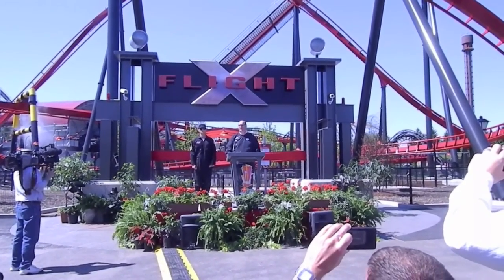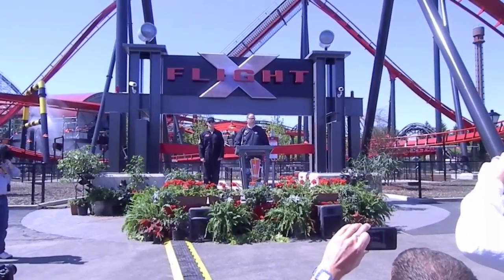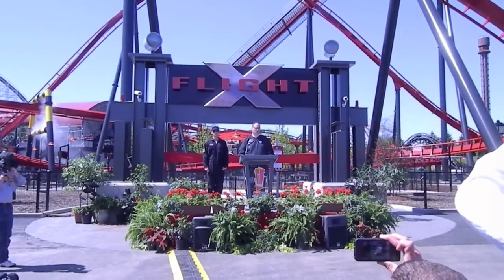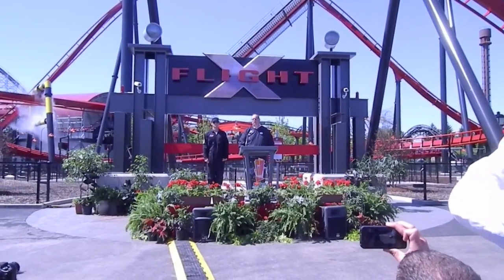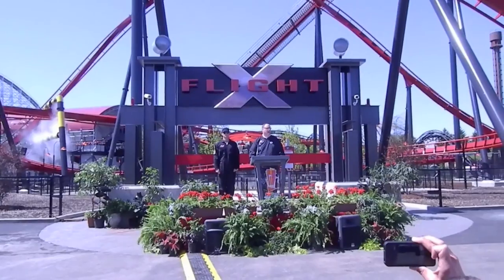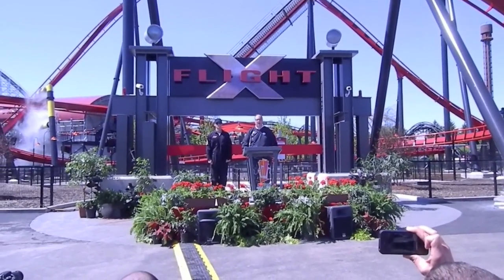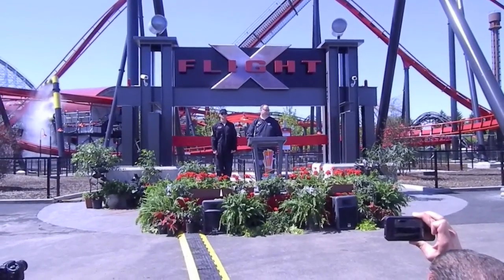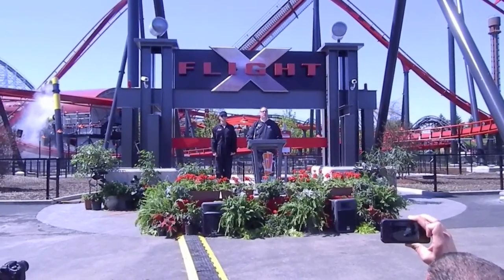A little bit about X-Flight, I think you heard some of the statistics. I truly believe, having ridden it a number of times now, that it is the most unique coaster experience in the world. It also is very unique depending on where you ride it. I think it's a different experience whether you're on the front or the back, on the left or the right. When you're riding it today, and I hope you all will take the chance to get on it when we open it up here in a few minutes, make sure to move around a little bit. Experience it in different places, because it is a very different experience.